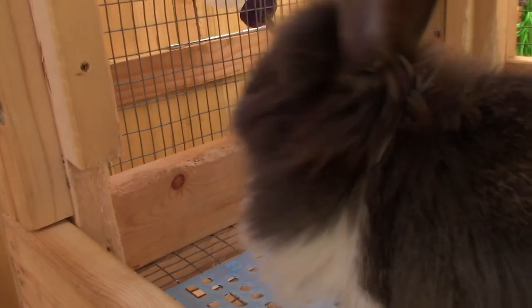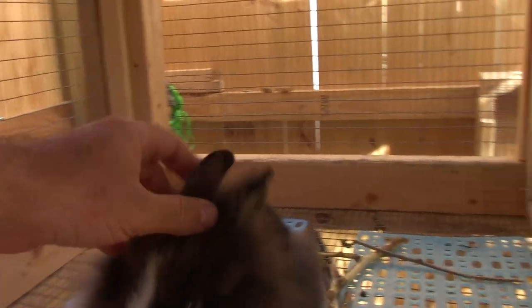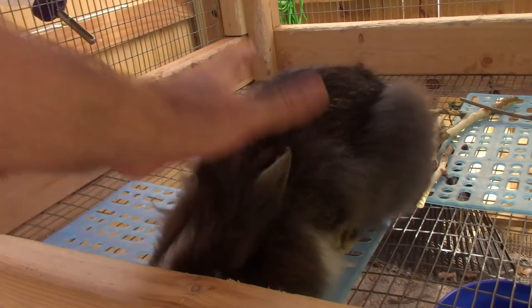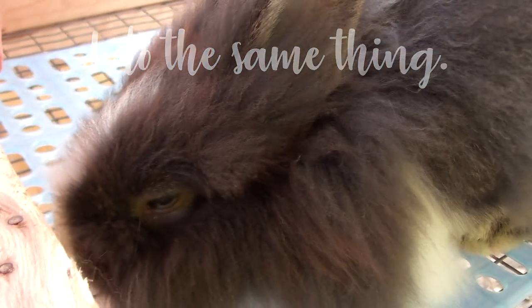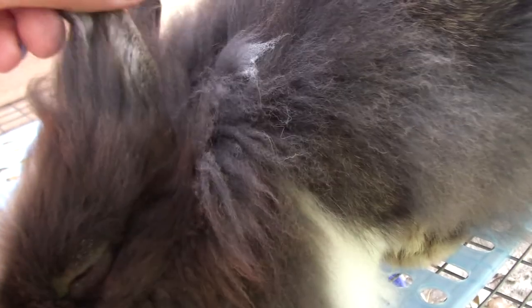Thumper, tell me, what have you learned? 3-month-old bunny. What do you know? He immediately goes into that submissive position. He just pushes his head down just lightly, and he just goes right down into the pet me mode. Fuzz on a rabbit ear is quite possibly the softest fuzz.